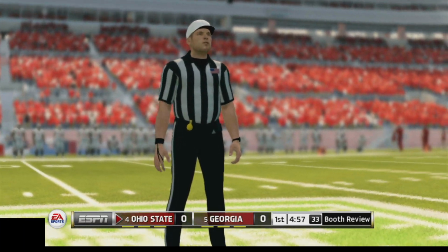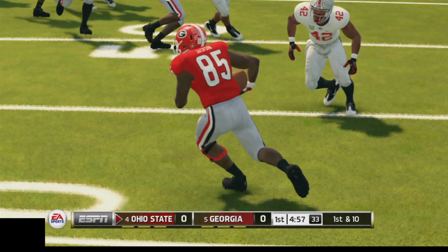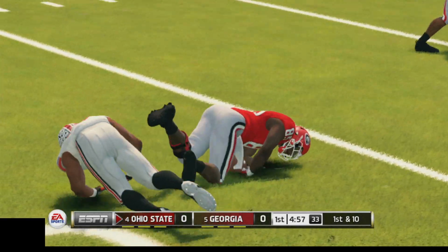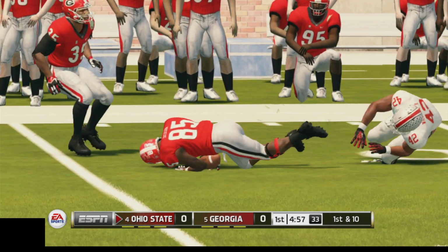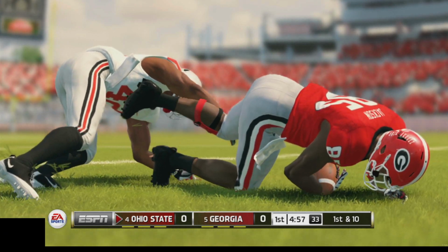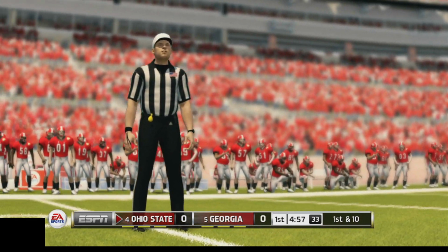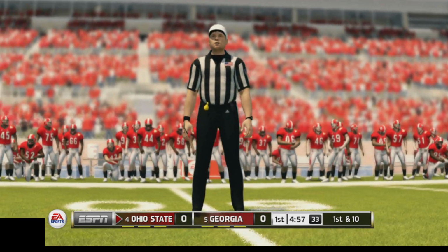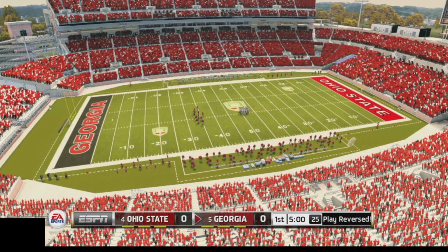And the booth is going to take a few looks at this to see whether or not the ball came out before he was down. So the question here is whether or not his knee hit the ground before the ball came out. After review of the play, the ruling on the field is reversed. So after the review, they reverse the call on the field.